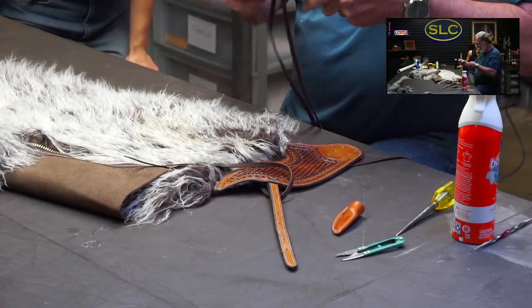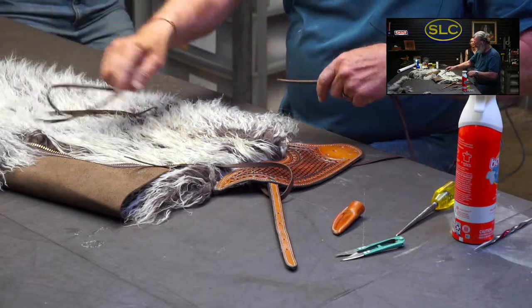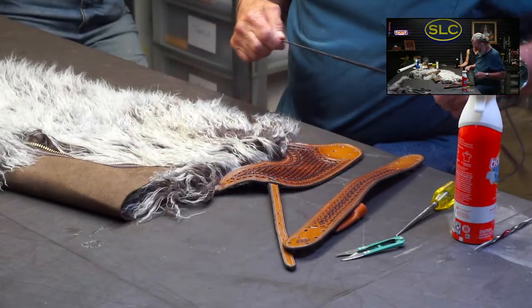Okay, now let's lace these critters. Everybody's going to start trying to find buckets of Legos to send me. That's funny. Don't tell Kevin.